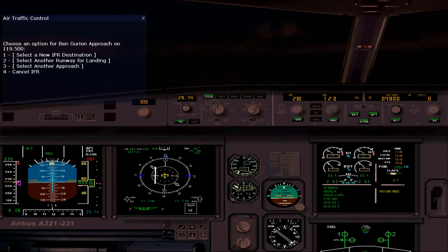Leveling out at 4,800 feet now. You hear the engine spooling up.